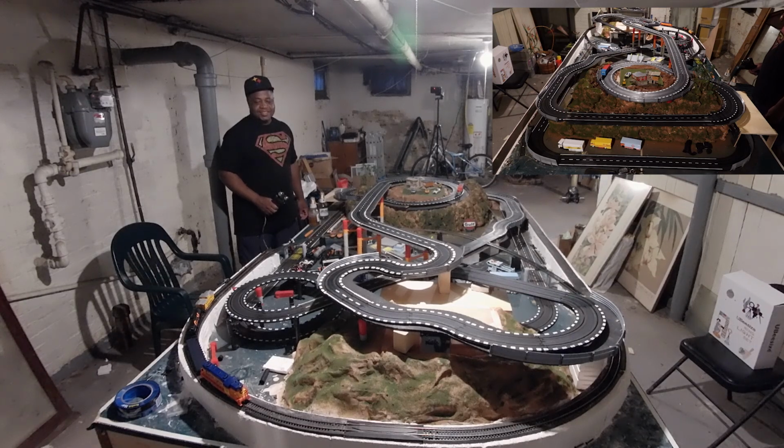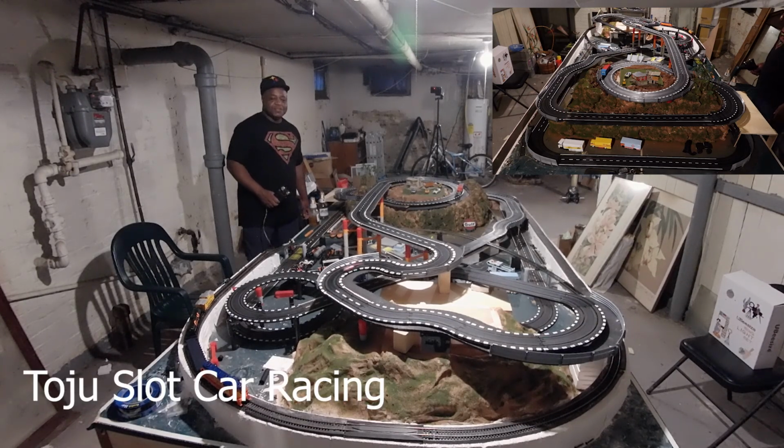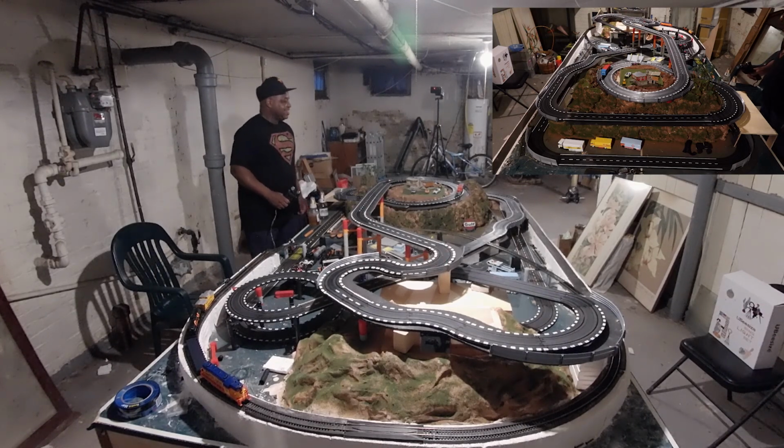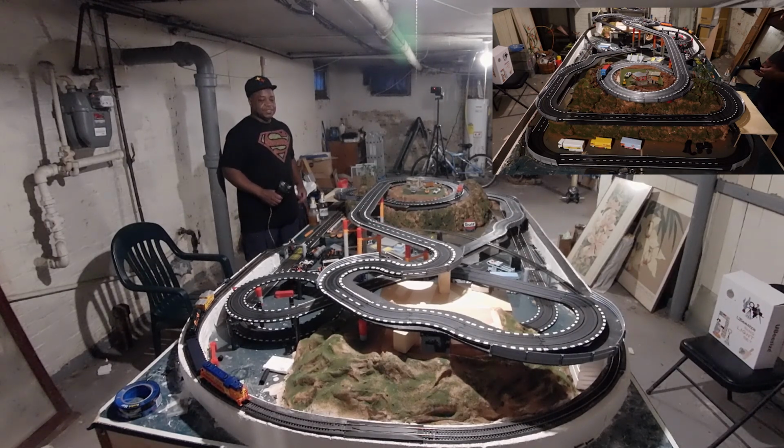Watching a video last night, I forgot the name of the channel, he has a nice digital Carrera setup. And he mentioned something that I think about sometimes. He tried HO again, but he couldn't go back. They say a luxury once sampled becomes a necessity. I guess once you get a taste of the digital, you can't go back. I understand that, because it does add more realism to the game.